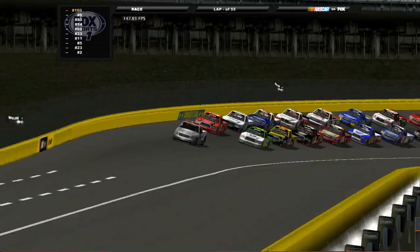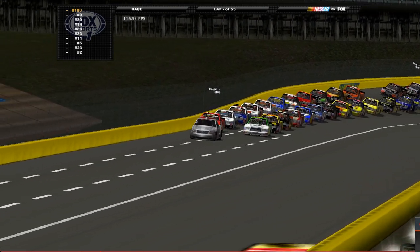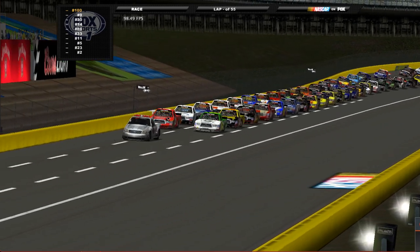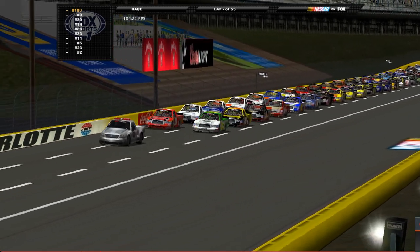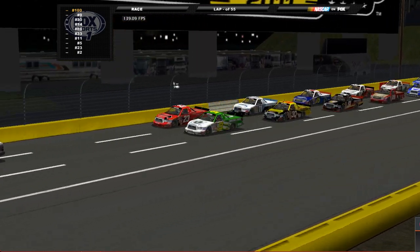The past series ran last night. The truckers now ready for their turn. Excuse me, past series ran earlier tonight. Truckers now ready for their turn at some late night racing here.